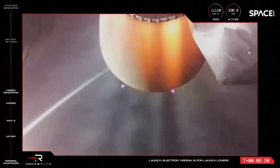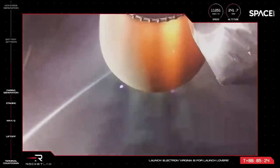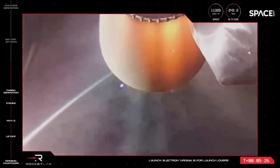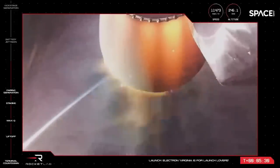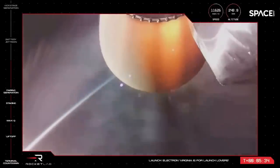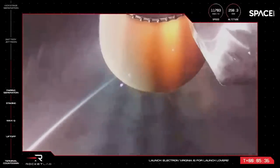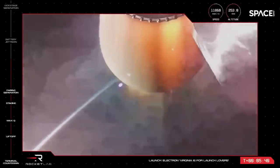At liftoff, the rocket weighed about 13 metric tons altogether. But since it's shed its first stage that stored the majority of the mission's propellant, along with nine of those Rutherford engines, Electron is down to one fifth of its liftoff mass, enabling that second stage engine to propel Electron past 11,000 kilometers an hour.